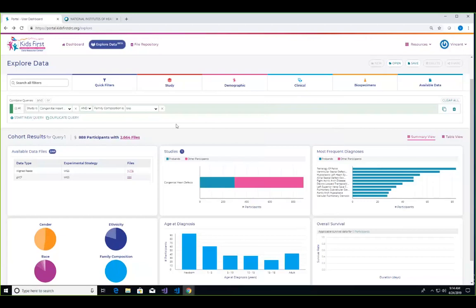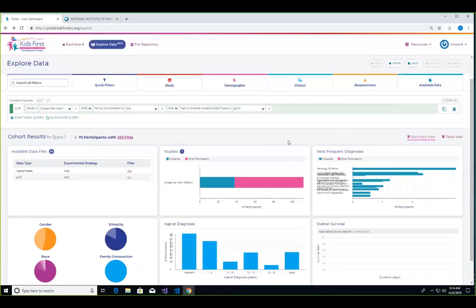So let's say I want to do some variant analysis. So I want to make sure that all the family members have variant counts, for example. So I can go here and select the family share available data types, and I can select, for example, GVCF. If I'm interested in more specific diagnosis for this participant, I can search for diagnosis here. So this is a text box. It's a very convenient way for searching filters.